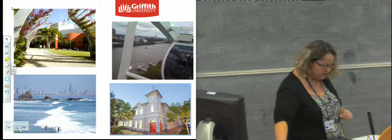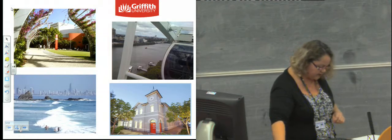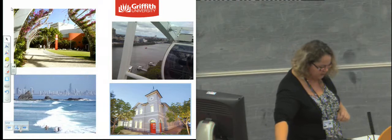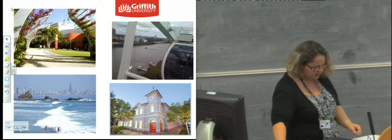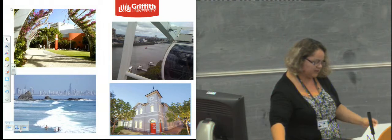So the ethos is cross-disciplinary research, sustainability and social inclusion, and Griffith is a top 10 Australian research university, and in 2011 appeared for the first time on the world's most prestigious university rankings, which is the Academic Ranking of World Universities, and we have 40 research centres.